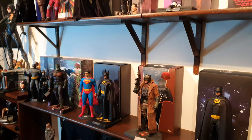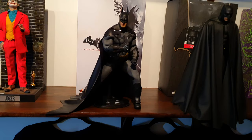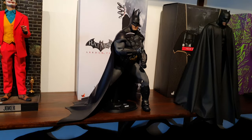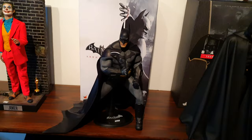All right, let's go to these two guys. These are the kind of highlight of the shelf right now as far as the reposing goes. This Arkham City Hot Toys Batman that's been repainted, and a custom cape by Jackson is on there as well, but great posability on him. He gets down really low. I wanted him kind of, you know, really in motion. He looks good from pretty much any angle.